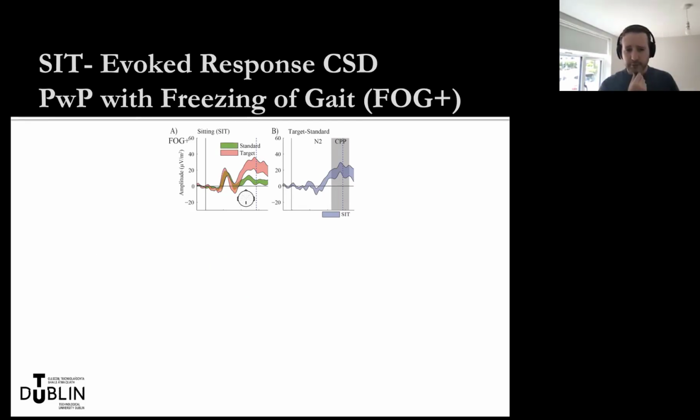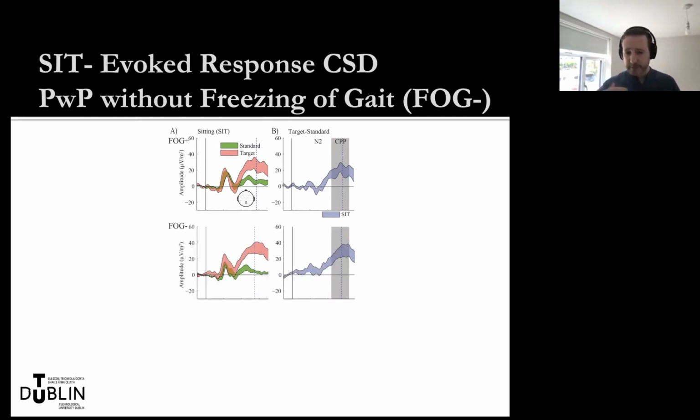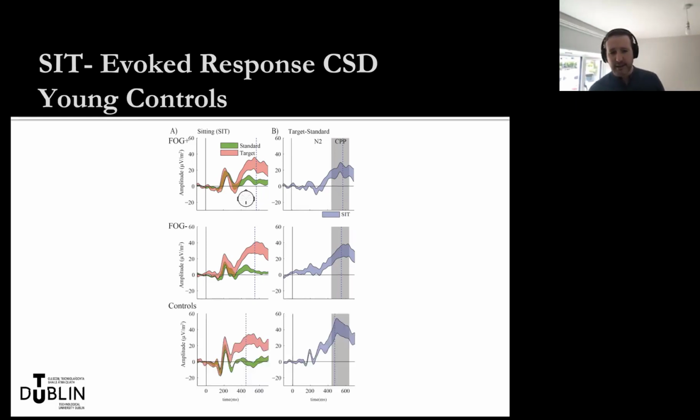For the FOG plus group for sitting, we have a nice looking P3. Once again, these are people with Parkinson's, there's tremors. So even to get that was nice. For the FOG minus, that's people with Parkinson's without freezing of gait, very similar looking response. And lastly, the control group I just showed you. So that's very consistent between the three groups, which is nice. And I'll talk about analyzing that, but in theory, that's a null result because there's no manipulation of group here. All groups are consistent for the P3.